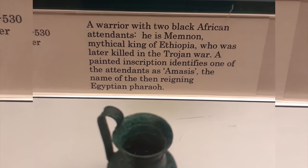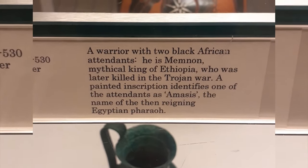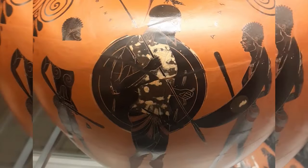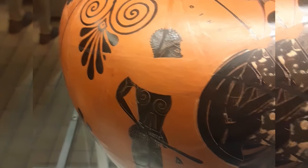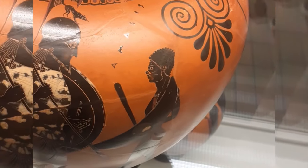Let's have a look at Memnon, who is the mythical king attended by two warriors, one of which is Amasis, an Egyptian pharaoh. Let's have a look. There we have Memnon in the middle, mind the glare, and you've got his two attendants, one of which is Amasis. You can see at the top there it says Amasis.